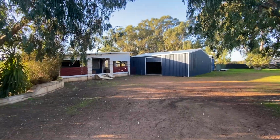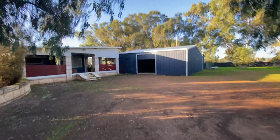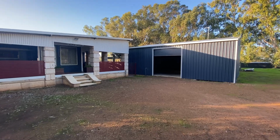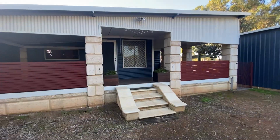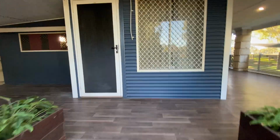Come take a look through this unique property in Muchea. We'll start with the main house. Here's your front door, but we're going to enter through the side today.